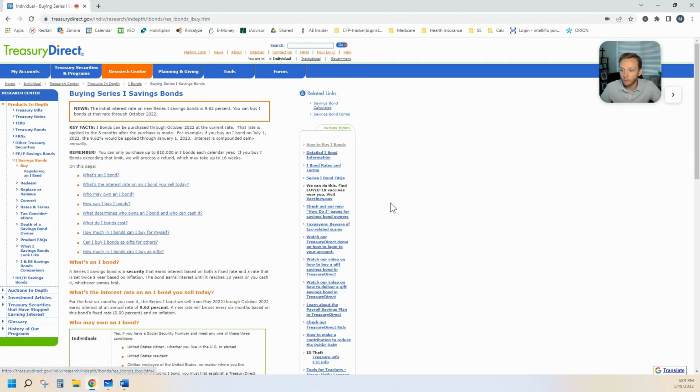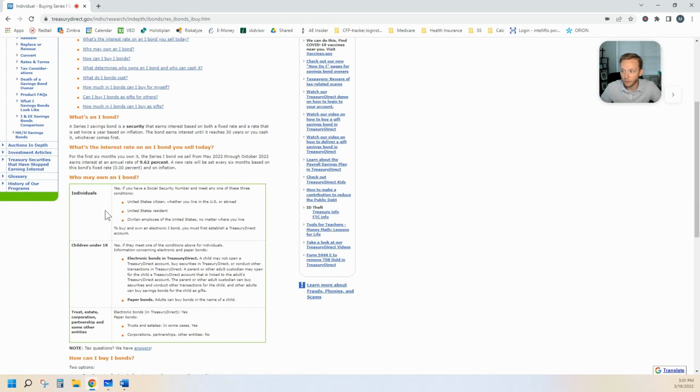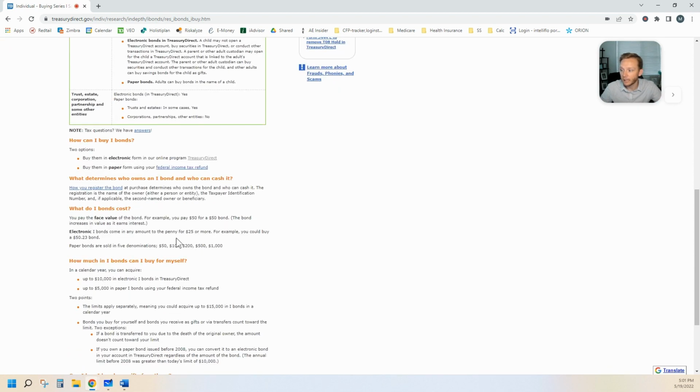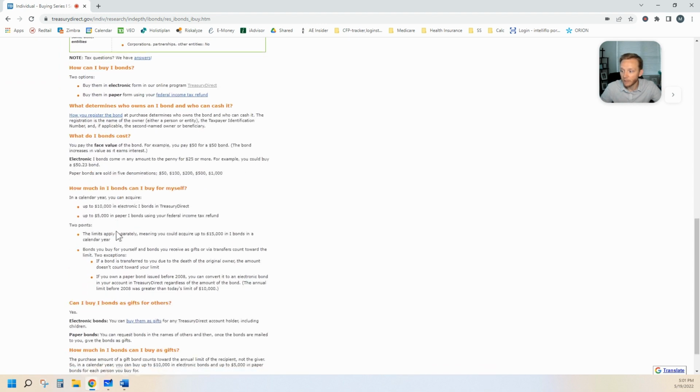So this website will give me some baseline info if I ask a couple of questions like how can I buy it, who can buy one. I could buy paper format. My grandma used to buy a bunch of paper bonds and things like that over the years. You can buy them electronically now.